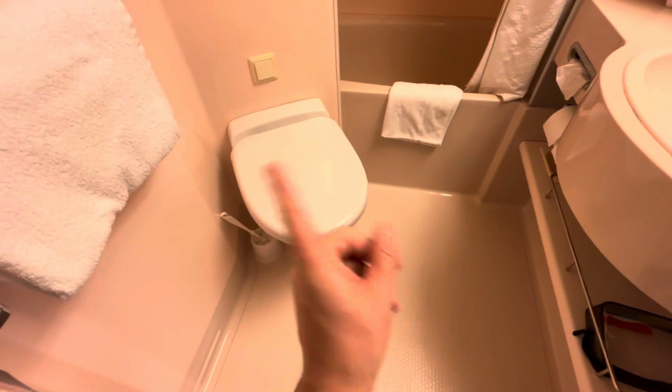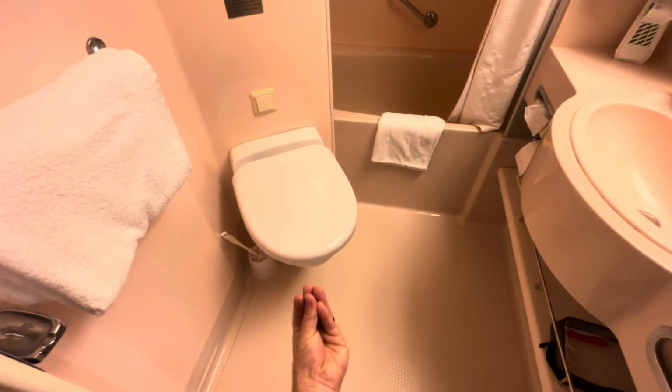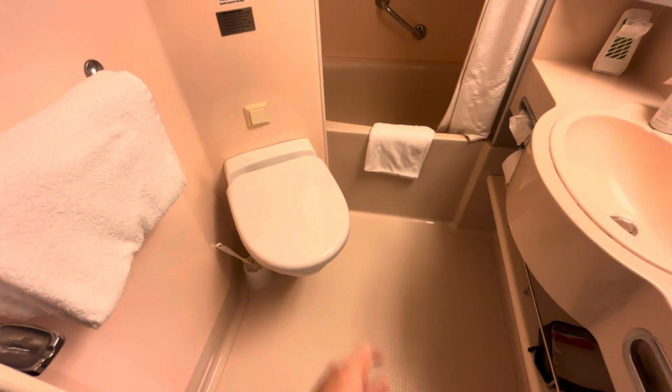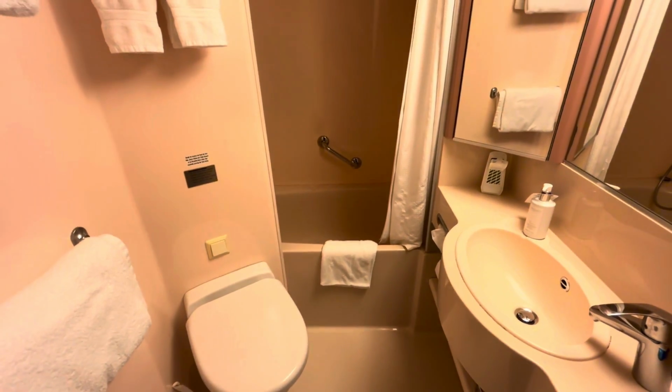Don't get sucked in, no, no, no. Be careful of these cruise toilets. You could literally get sucked down if you press that button whilst you're still sat there. Don't do it. Toilet brush, look, you never know. Midnight kind of emergency, who knows.